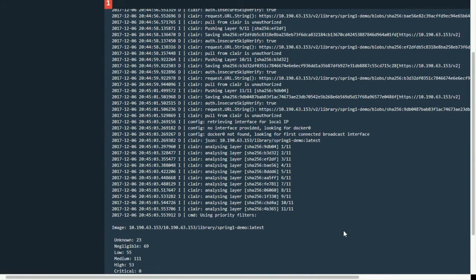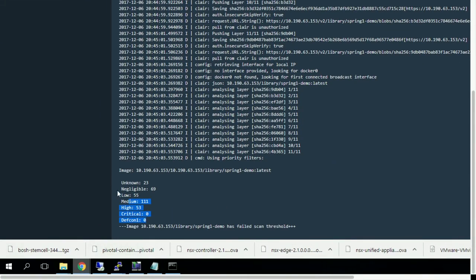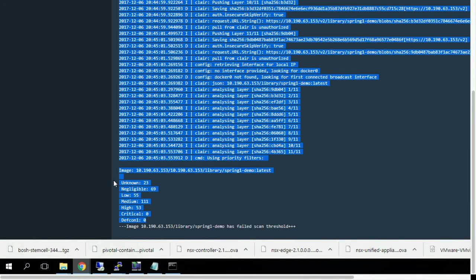So as we run to the end here, we can see that we got a failed job. And if we look at why, we can see that our Clair report is saying, hey, you have 53 high assessment CVEs based on our CVE database. And so the pipeline just stops. It doesn't even sign the image. It doesn't even do anything else with the image.